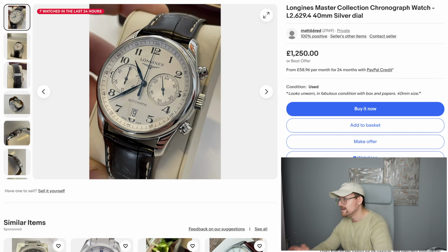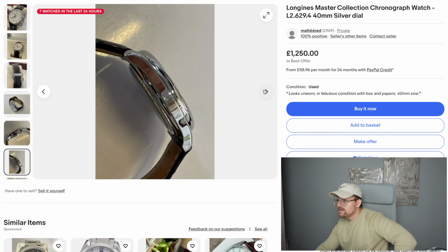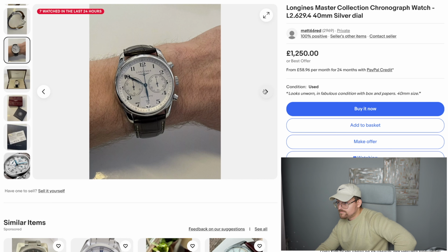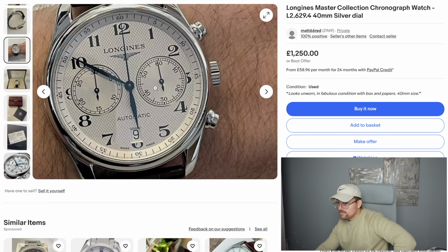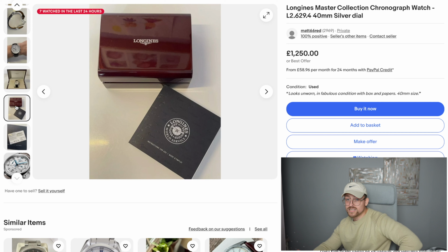Anywho, back to the watch. This is the L2.629.4. It's a Master Collection. Really pretty watch. When I saw this in the window, I dribbled quite a bit. Very nice. Pretty lovely dial. Good box as well. A way better box than Breitling, and you're paying half the price even at retail, so definitely have a gander.